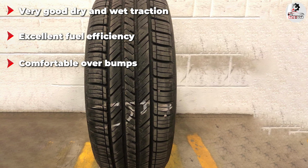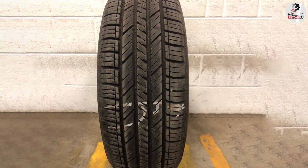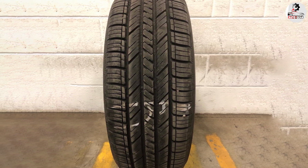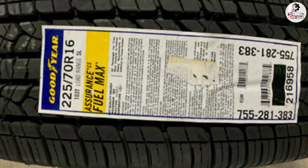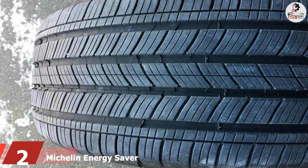The Assurance Fuel Max is very good for comfort. The ride quality is second to none, especially when driving over uneven roads. Nonetheless, we would have liked slightly less noise on the highway. The Fuel Max isn't particularly quiet.